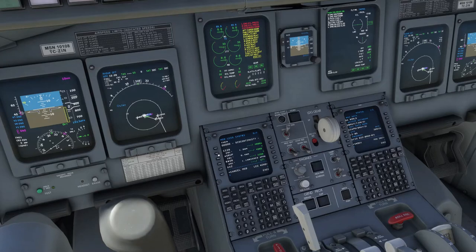Yep, there's Charlie India 28, and then click on that there. Okay, so let's just scroll back. Good. Execute, and yeah, that is that.